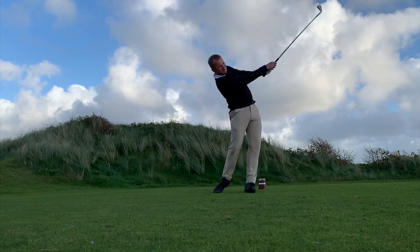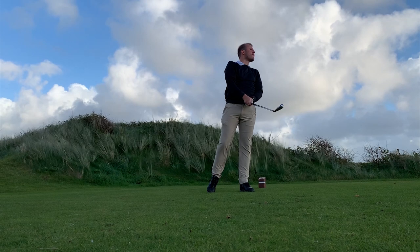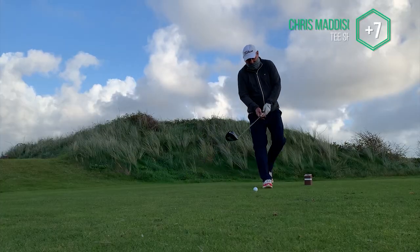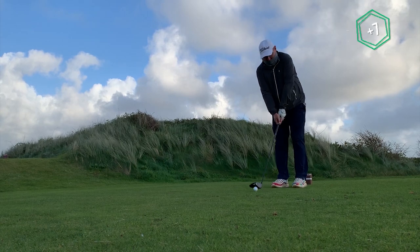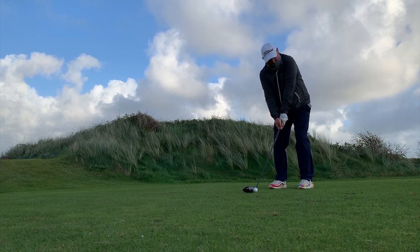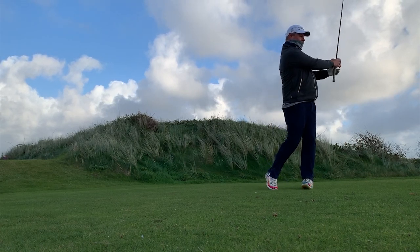Sean Martin, looking very classy with the chinos, black jumper and white polo shirt combo. And Chris Madison at plus 7 with some funky, funky golf shoes. A funky swing as well.